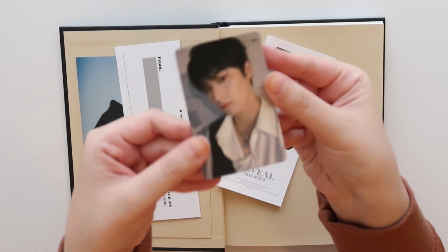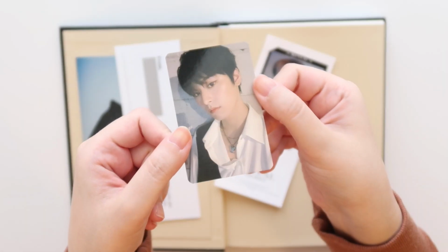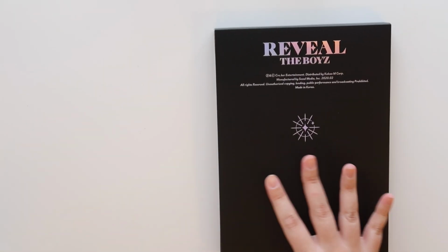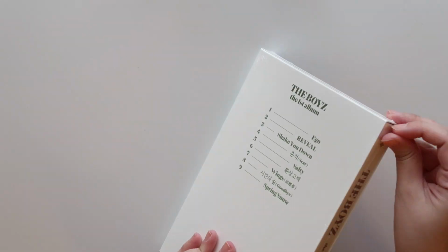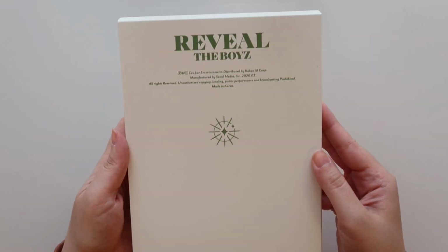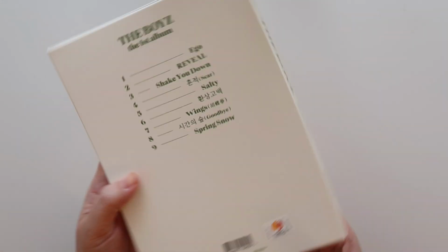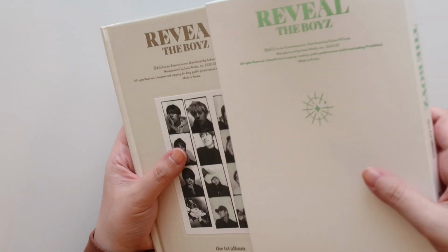Now for the photo card, and I pulled Juyeon. I think I actually pull him quite a bit in this video, so he will make himself known again pretty soon. And now we are going into my favorite concept, and this is the boy version, and you will see why. But one thing that I love about this cover in general is the greenish kind of shine that you see in the font. It's super unique, and I really enjoy that.